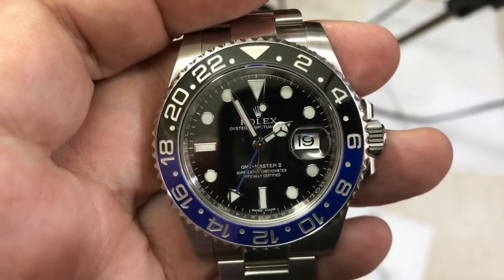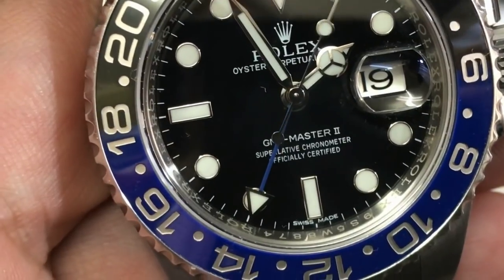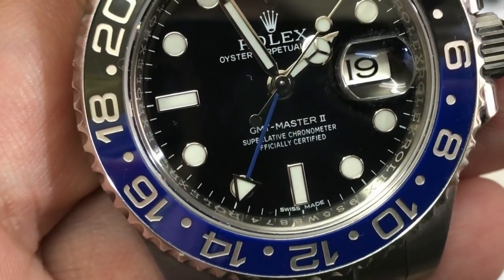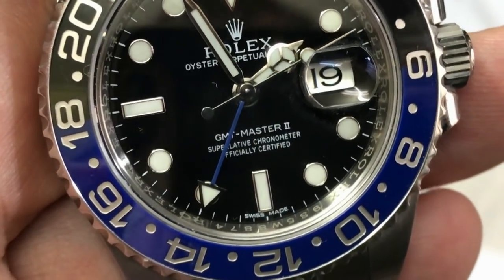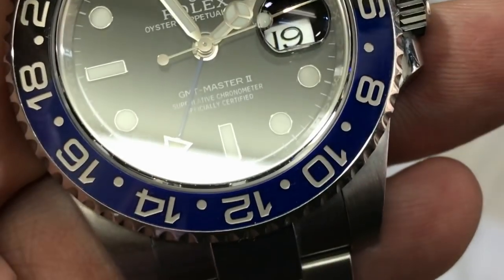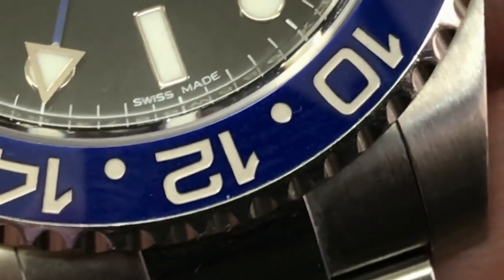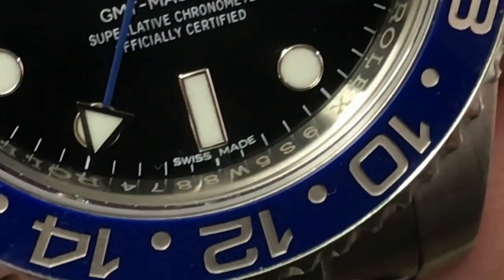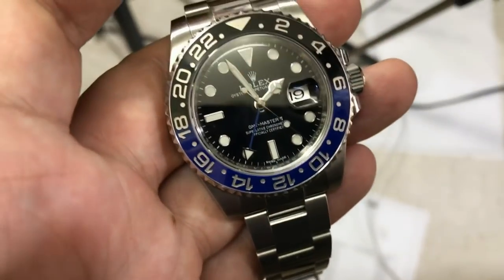The other thing I want to point out is the beautiful 24-hour hand. Here we can see it at the 14 position, and look at that there. It's in beautiful blue to match the ceramic bezel on this piece. So it's a matching blue, as you can see there.